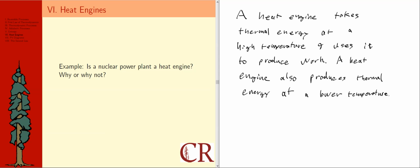Is a nuclear power plant a heat engine? Why or why not? The answer is yes. It's a heat engine that is based on a nuclear process. In nuclear power plants as we have them today, it's nuclear fission that produces heat, but then is harnessed to produce work by what is essentially a heat engine.